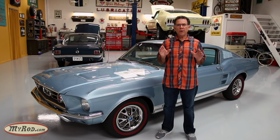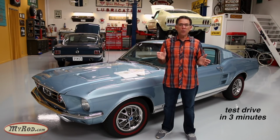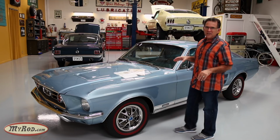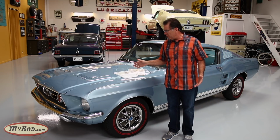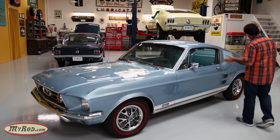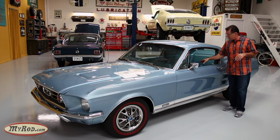If you've watched my videos, you know that I'm a fan of the unique, the rare, and the unusual. And this Mustang certainly qualifies for all three. To start with, it's a 1967 Mustang Fastback GTA in Brittany Blue. It's just a stunning color. You rarely ever see the Fastback GT in Brittany Blue. And this has the two-tone blue interior coordinating the color combination.